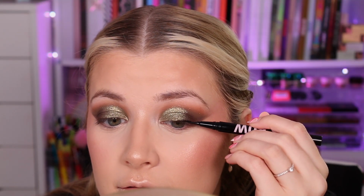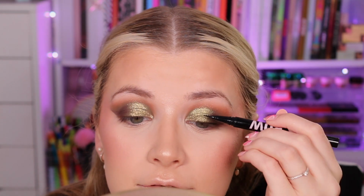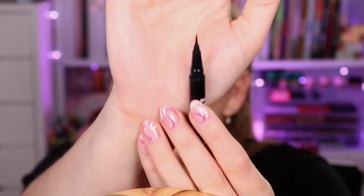So let's see what this is like. Okay, so it's really black. That's really good. Wow, this is really nice. I'm actually really impressed by this. The nib is absolutely tiny, and it's a foam applicator lid, just in case anyone's wondering. I'm going to do my flicks off camera because I don't trust myself.